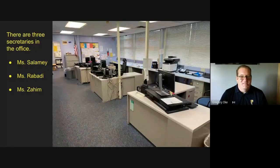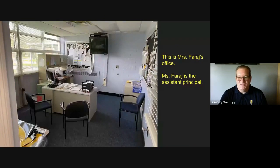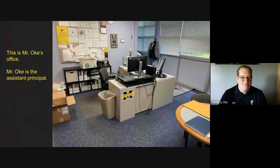Okay, here's the 3 secretaries' desk on the other side of the counter. You have Miss Salome, Miss Rabadi, and Miss Zahim. This is Miss Faraj's office. And this is my office.